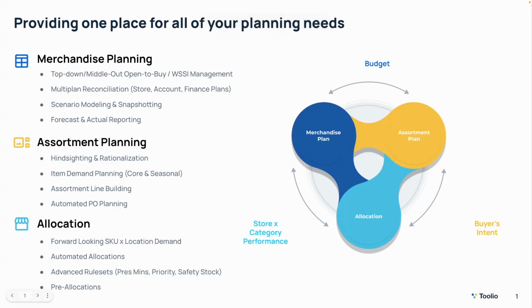In this video, we'll explore Toolio's assortment planning module. At Toolio, we provide a unified planning platform, but we believe in modularity. Our assortment planning module is fully capable of standing alone, allowing you to build data-driven bottoms-up assortments that optimize your product width and depth regardless of your current planning tools.